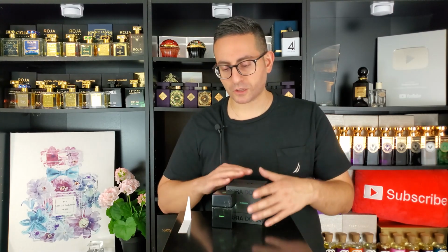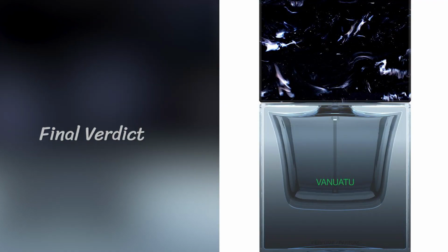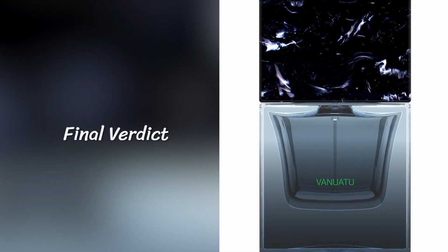In terms of the presentation, I do like the presentation, the little silk cloth on the inside, the box and the card, and just everything about it looks really nice. The insignia. My final verdict on this fragrance is if you're looking for a very rich and creamy sandalwood based fragrance, chances are you're really going to enjoy this one. It is high quality. The performance is there, and it's also one of the more versatile fragrances from the entire collection.